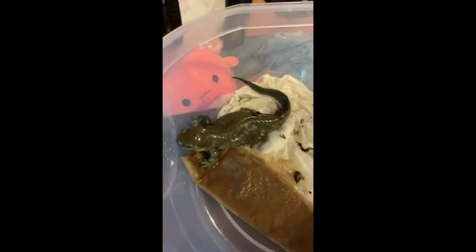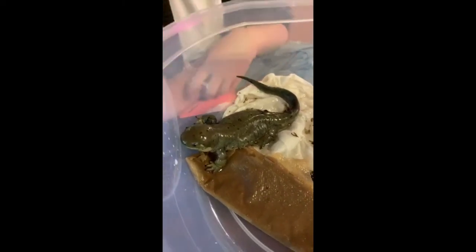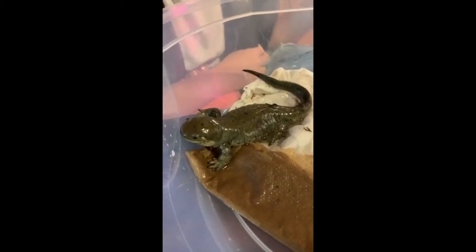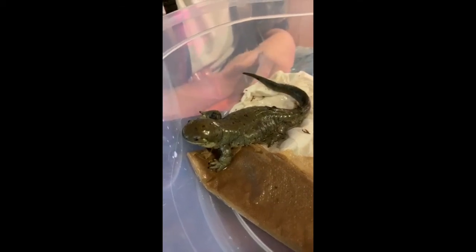What is his favorite food? He loves just anything that will wriggle around. A lot of times when I feed him, I will purposely move the thing around, even if it's not living anymore, because he loves the chase of it. It's kind of fun for him, I think, when he eats.